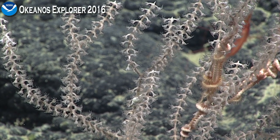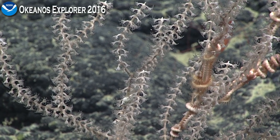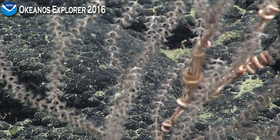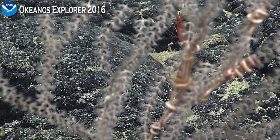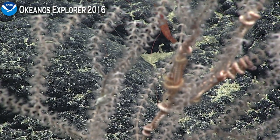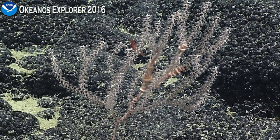So yeah, this is another primnoid coral. In the background we see the long-legged shrimp, and that's also very conspicuous. It's going to be in the genus Nematocarcinus. You see these very commonly down at these deep depths. Just a bit wider shot.